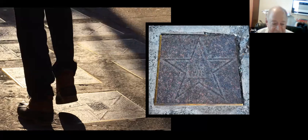And there are stars in the sidewalk, something like the ones you'll see on Hollywood Boulevard, memorializing stars of the Yiddish theater. They're still there. Well, they're getting old and smushy and hard to see. But these are the stars of the Yiddish theater. And if you walk on the east side of 2nd Avenue, beginning around 10th Street, you'll see these stars in the sidewalk.